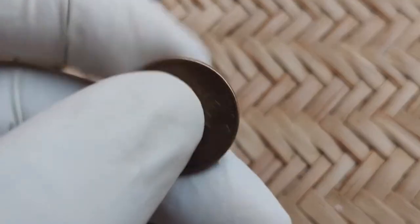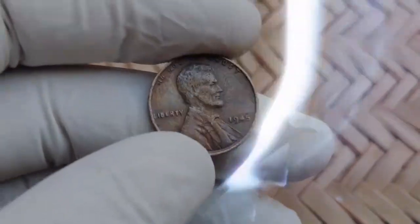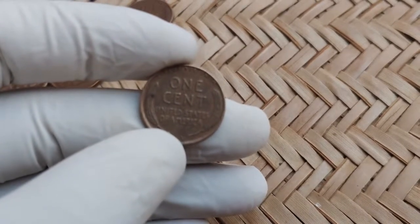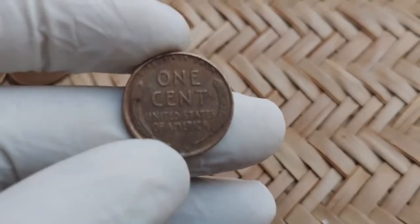The Lincoln wheat penny, first introduced in 1909, was already a favorite among collectors and everyday Americans alike. The design, featuring President Abraham Lincoln on the obverse and 2 wheat stalks on the reverse, symbolized unity, prosperity, and the strength of the nation.